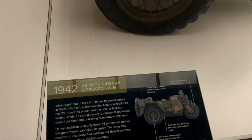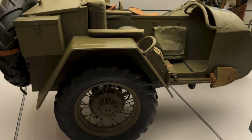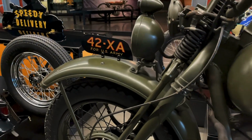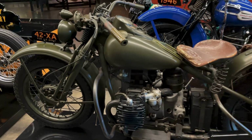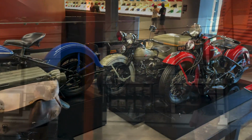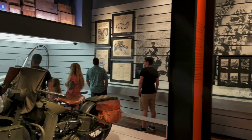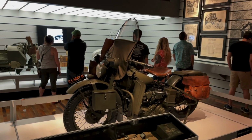Here you can see a bike from 1942, which was the prototype for the army to evaluate. This bike actually didn't go into production, and here it's the XA42, and as you can see, this is a boxer engine, really unique for Harley-Davidson. They tried to copy BMW at the same time, and yes, this didn't work out, but we all know the WLA, which was a really successful bike for Harley-Davidson.